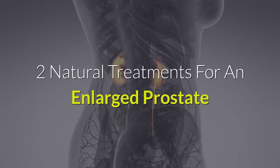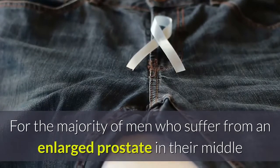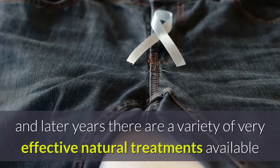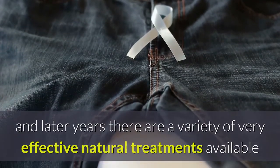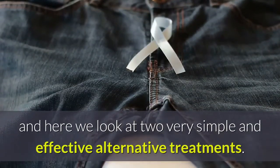2 natural treatments for an enlarged prostate. For the majority of men who suffer from an enlarged prostate in their middle and later years, there are a variety of very effective natural treatments available, and here we look at 2 very simple and effective alternative treatments.